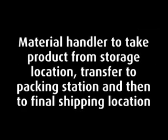Manual Handling Risk Assessment Case Study 3. The Packing and Shipping Station. In this case study, a material handler takes a product from a storage location, transfers it to a packing station, and then on to a final shipping location.